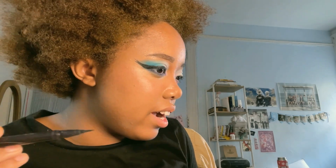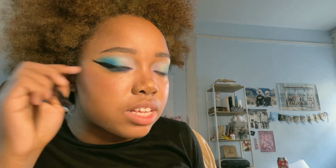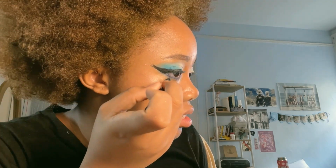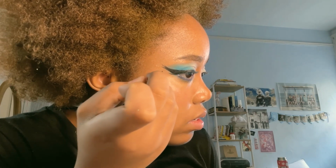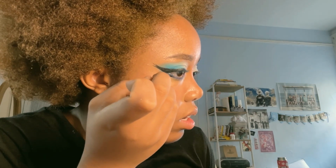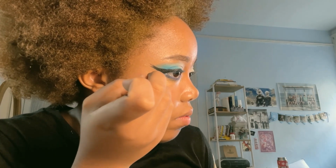And now that I have the shape that I know I'm about to do, I'm not worried about this mistake up here, because what I used to do all the time, and I still do sometimes, is just correct that with some concealer. But now I'm gonna do the lower wing that I used to do a lot. And that's just a smaller version of this wing, and I take this down a little bit and fill that in.